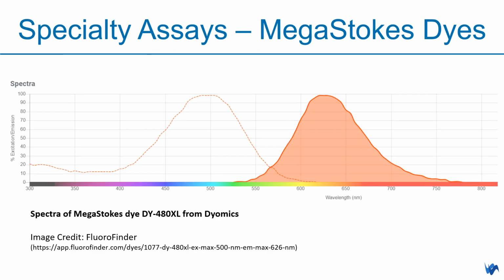One prime example of a situation that requires non-standard excitation and emission pairings are experiments using dyes with large Stokes shifts, like the Megastokes dyes from Dyomics. These dyes have been specifically designed to allow a large gap between the excitation and emission wavelengths. Traditional dyes typically have a great deal of overlap between the excitation and emission spectrum, limiting the amount of emission signal that can be captured. By separating the two, more of the emission signal may be captured.